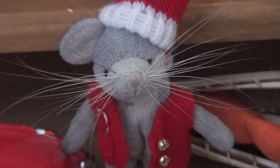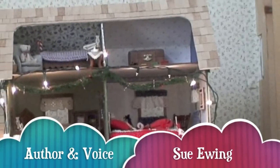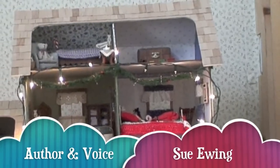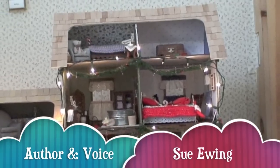Hi, it's me, Max T. Mouse, and I'm standing here in front of my new mouse mansion, and it's got two and a half floors, and it's pretty tall, because I'm just a little mouse.